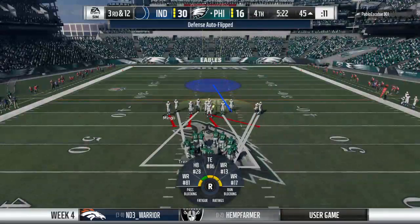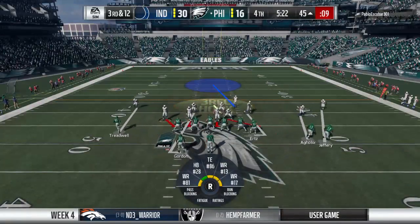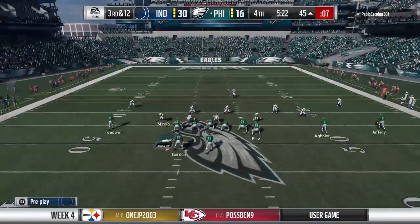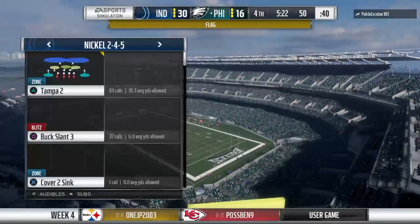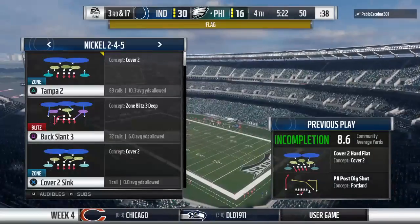The Eagles on 3rd down, just 1 for 5 to this point. This is 3rd down and 12. Now flags come in here. Looked like one of the Eagles might have moved.